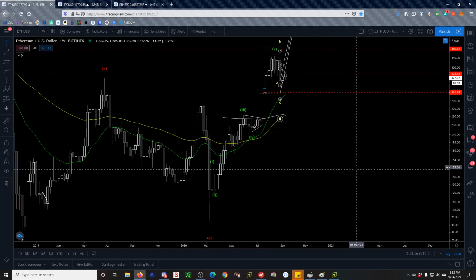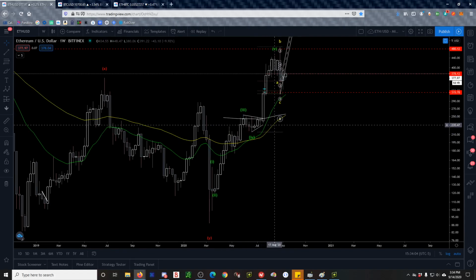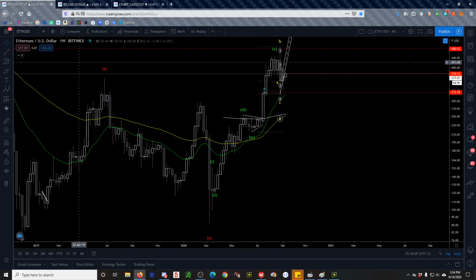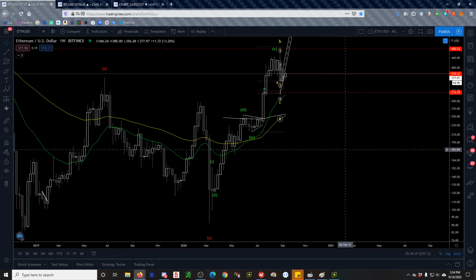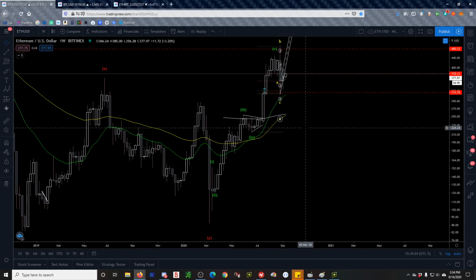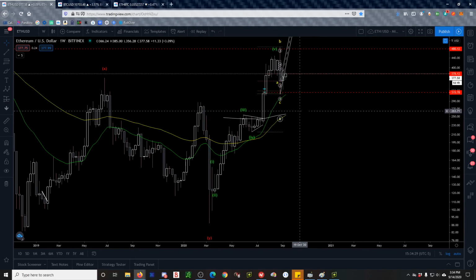But what I really want you all to pay attention to here is that we have the 200 exponential moving average right here, and we have the 55 exponential moving average. So we're about to get a golden cross on the 1 week chart for Ethereum to the US dollar. That's incredibly bullish. I mean, that's really, really good news. So as soon as people start to notice that, you're going to see people yapping about it all over crypto Twitter and Facebook or wherever else they chat. So this is really good.